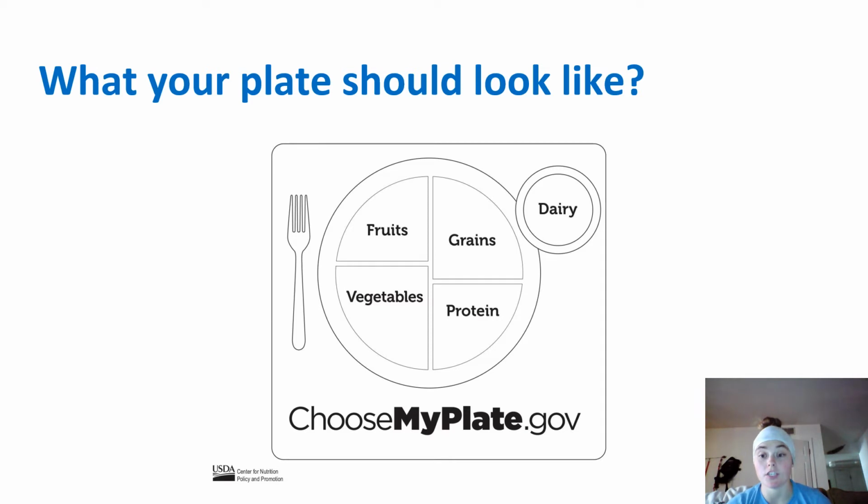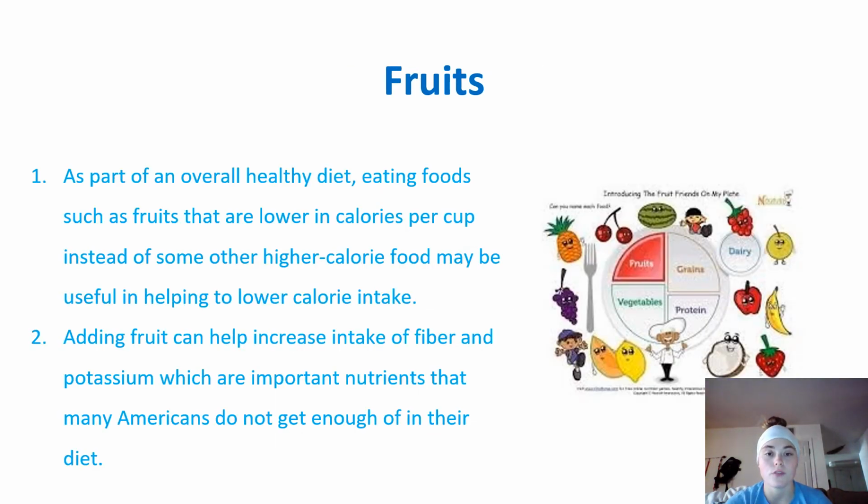Right, so that video did a great job of talking about what your plate should look like. So later you're going to get a picture like this that you'll color in. But I want you guys to take note about what this looks like before we start talking about each category. So with fruits, we learned in the video that fruits and vegetables combined should make up a little bit more than half your plate.